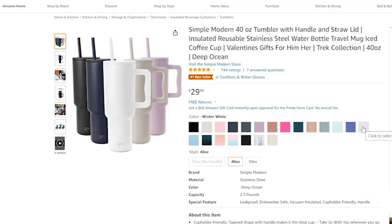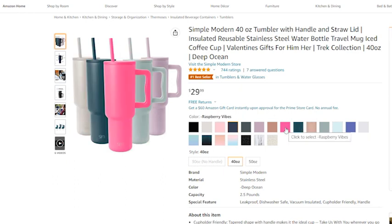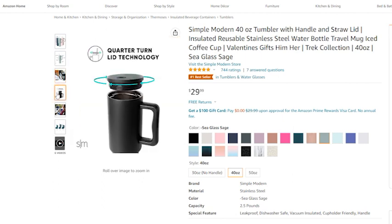And rounding out our top 5 is something that actually falls into the category of nice Valentine's Day gifts for both men and women. It's the Simple Modern 40-ounce tumbler with handle and straw lid. Again, you have many different colors to choose from. Wow, that pink one really stands out. It's made of premium 18/8 stainless steel, has double wall insulation designed to keep beverages hot or cold for hours. It comes with a straw lid to prevent spills and is cup holder friendly. So many of us try to do a better job on a regular basis with our water intake, and this tumbler from Simple Modern will definitely help with that.